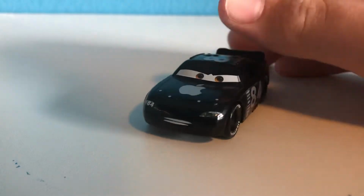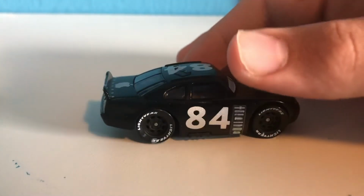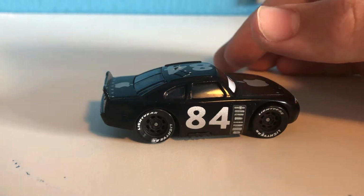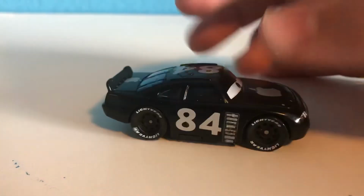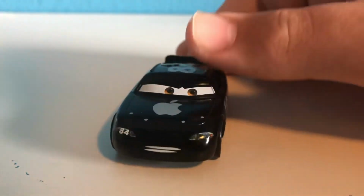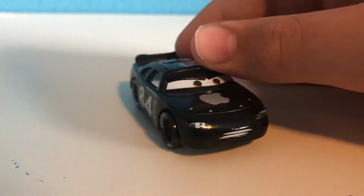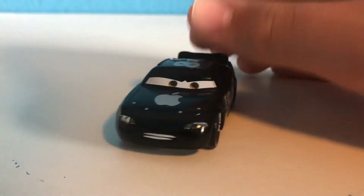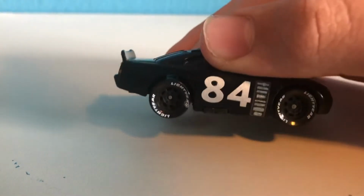Sticking with Apple, here we have the black iCar. Now, of course, the normal iCar is one of the rarest diecasts, and I don't even have that one yet. But this guy is that exact car. However, the colors are switched: anything that was white on this diecast is now black, with the exception of the eyes. So I think it looks really good blacked out with the black wheels.